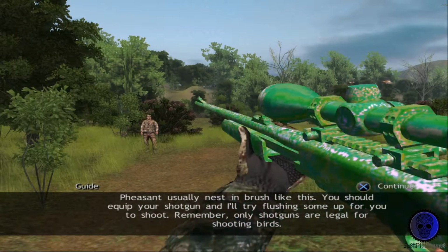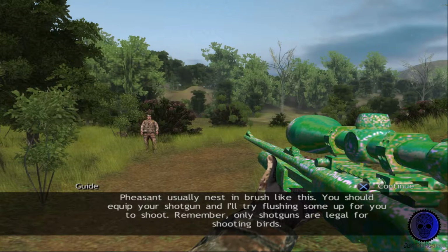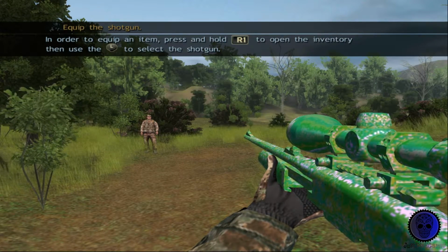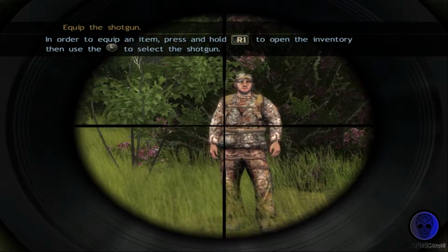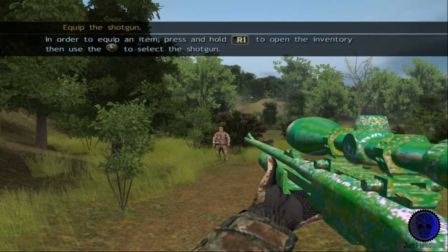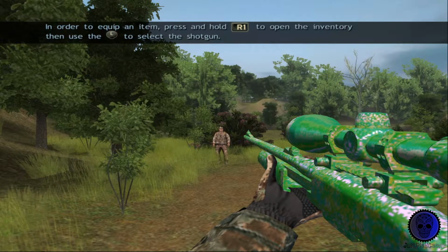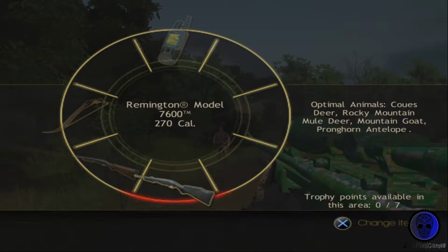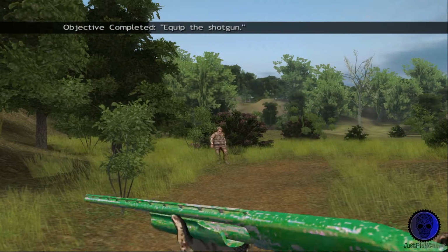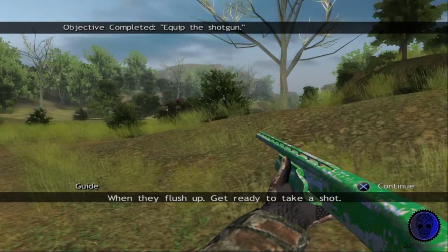Pheasant usually nest in brush like this. You should equip your shotgun, and I'll try flushing some up for you to shoot. When they flush up, get ready to take a shot.